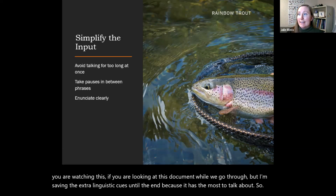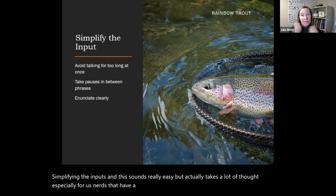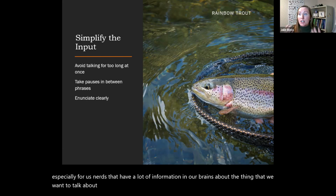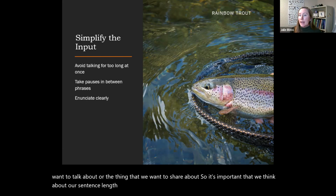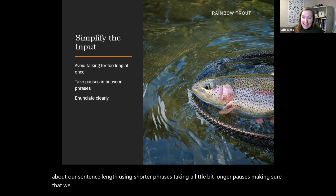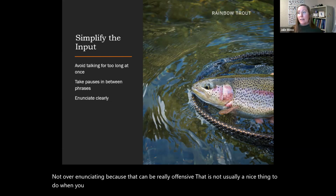So, simplifying the input. This sounds really easy, but it actually takes a lot of thought, especially for us nerds that have a lot of information in our brains about the thing that we want to talk about or share. So it's important that we think about our sentence length, using shorter phrases, taking a little bit longer pauses, making sure that we are enunciating clearly, but not over-enunciating, because that can be really offensive.